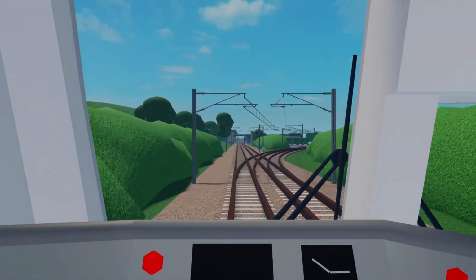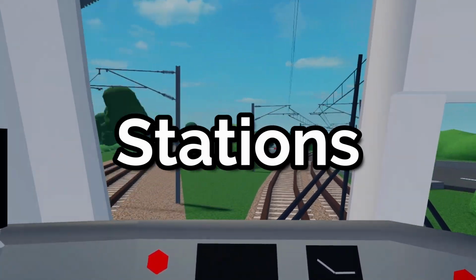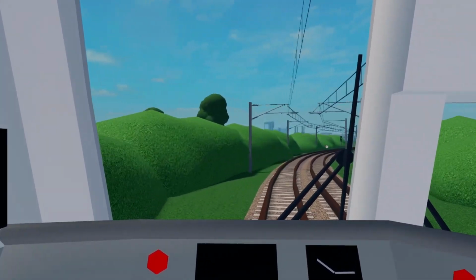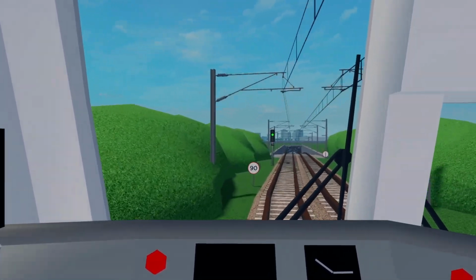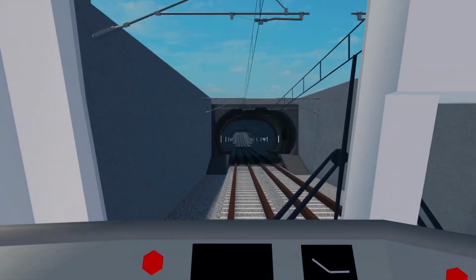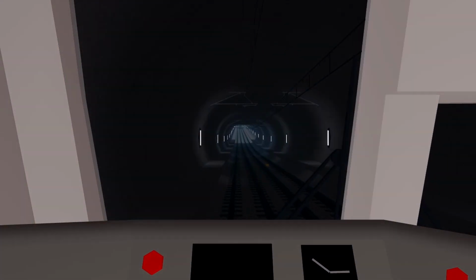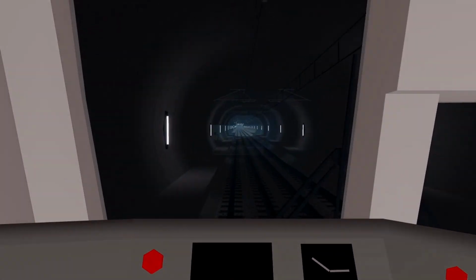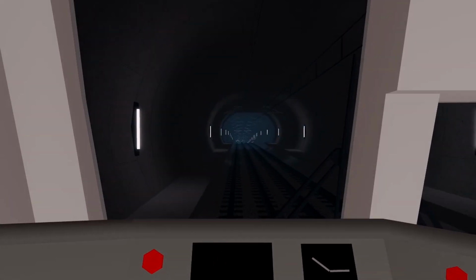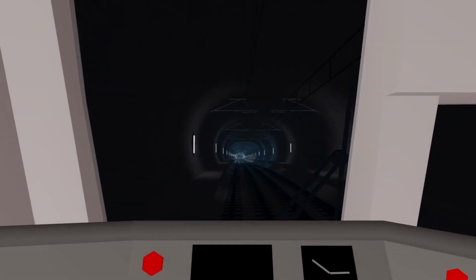Onto the stations part. Now there are a few stations that we could consider for operating metro services at it. What is different between these and other operators is that since the Stepford Metro was not outlined in any way, shape or form, the route I have come up with is similar to some American metros.